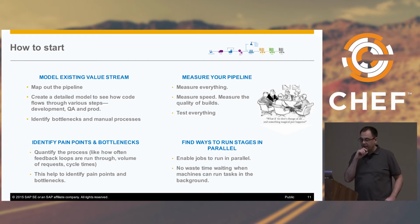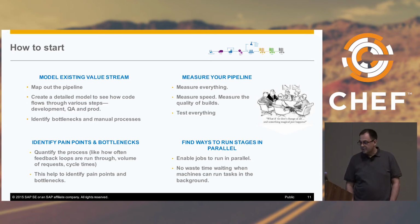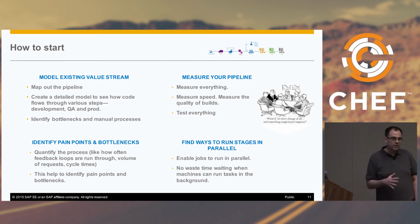During that phase, they identify the pain points and the bottlenecks of the development teams. They try to quantify the process and measure everything possible within the build pipeline: how many times a build is executed, how many times it's tested, how long it takes to build, and how long it takes until the tests are completed. Everything we can measure, we try to measure, and we try to find the bottlenecks and potential spots for improvement.